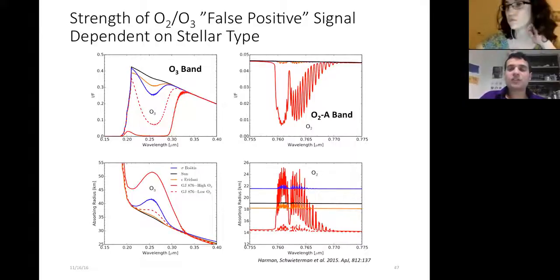So this is using a photochemical model and assuming that no biotic process is going on, just the photochemical reactions in the atmosphere, assuming different spectral types, that you would end up with potentially detectable amounts of oxygen for certain types of stars. And so that's a good thing to know.